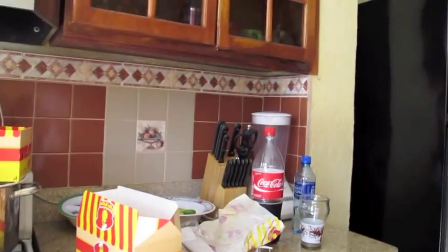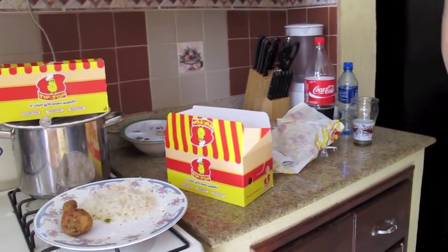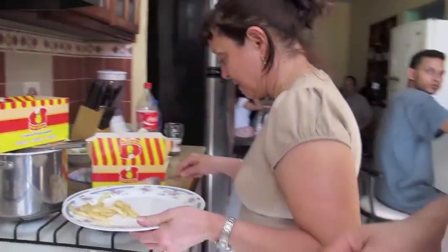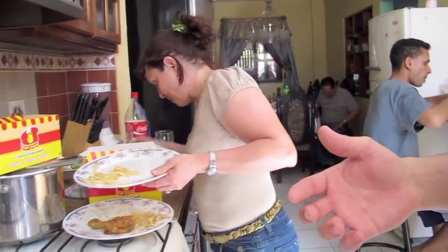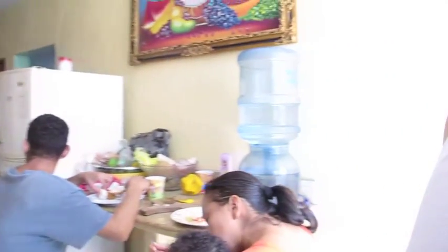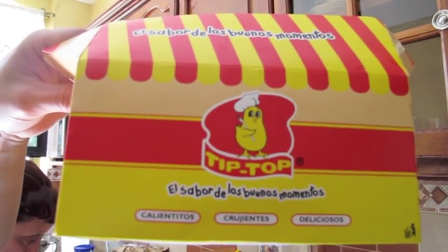One of the very well-known foods also in Nicaragua is pollo tip-top. It's comparable to KFC. And as far as the price goes, it's also comparable. You're looking for a 12 piece for about $30. And they send you French fries, coleslaw, bread. I don't know why they would send you bread or rolls with fried chicken. But as you can see, the whole family is pretty much eating, and everybody's good. Pollo tip top. Make sure you guys try it.